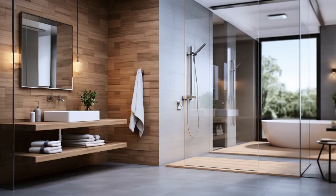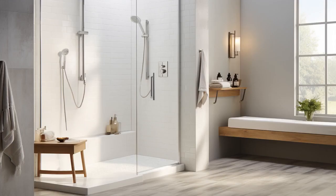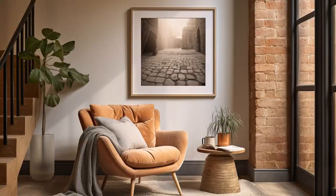Why don't seniors play hide and seek in the bathroom? Because good luck hiding when the shower seat is down.